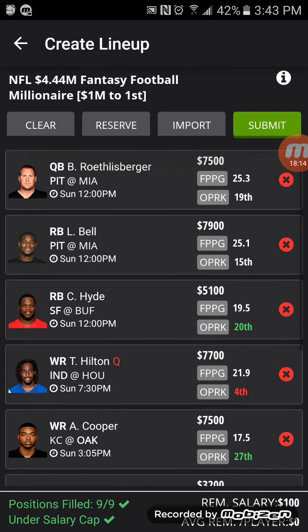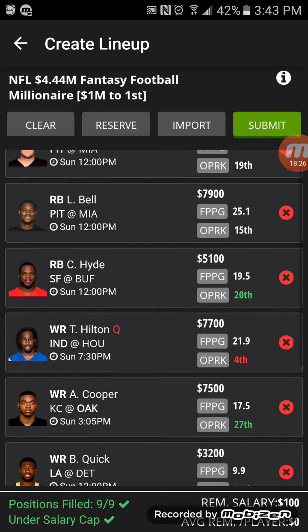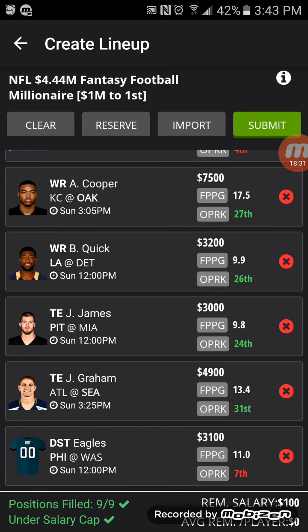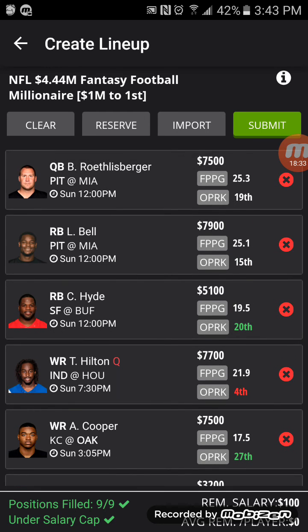So I think this is the lineup I'm going to run this week. I've got some variations. Obviously, I'm doing some different stacks. But if you're a beginner and you're looking for a lineup that should do really well, this stack, a Pittsburgh stack for the most part, is going to give you a lot of value. Brian Quick, James, Eagles, those are going to be our value plays of the week. And the rest of it just looks juicy.